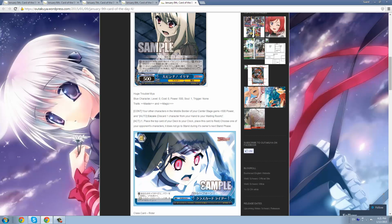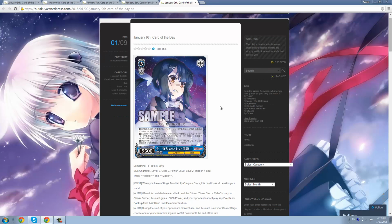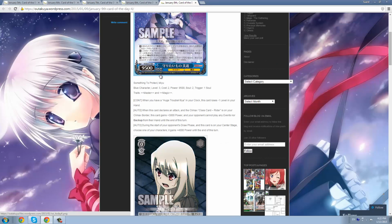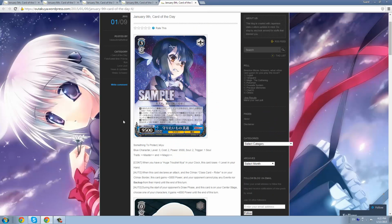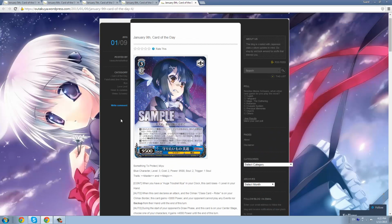Once again, the book. I think this Miyu is extremely good. Extremely good? I would say good. It's very good. Okay, very good is the word I will use. I think this card is very good because you can bring it out as early as level 2, because all you really need is to have this Illya in your clock, which isn't too hard to accomplish, to be honest.